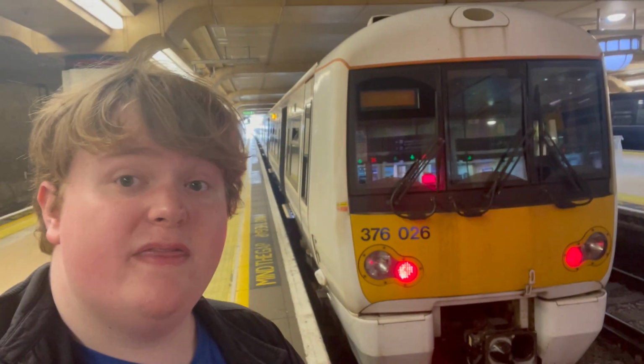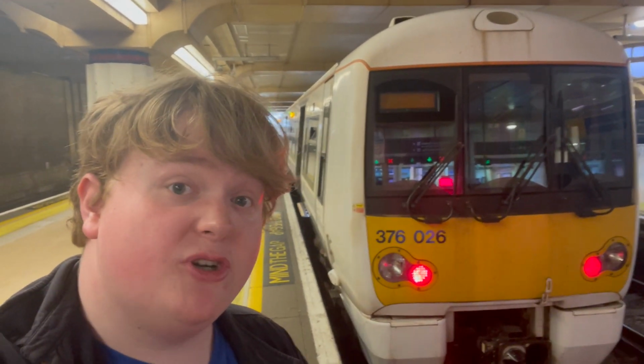Metro network. Now, when you're riding the Southeastern Metro network, you can either expect the aging and uncared for 465, or the new and amazing 707. Hashtag better in blue. Don't judge me. But we're forgetting a train here, and that train might be considered the unfortunate middle child of this Metro fleet. And that train is the Class 376 Metro Electrostar. Let's go.